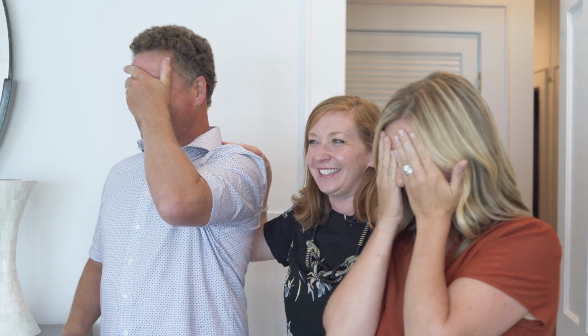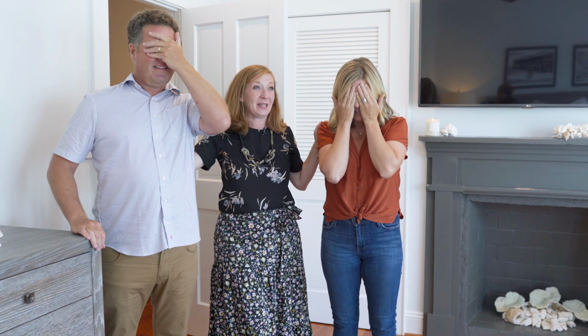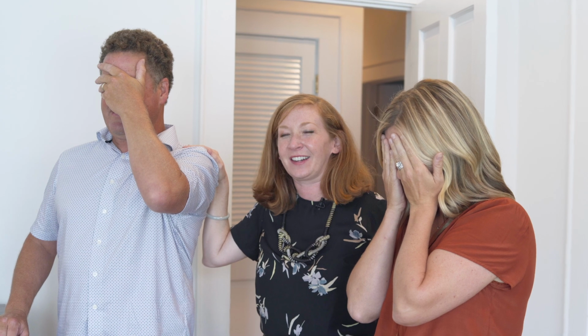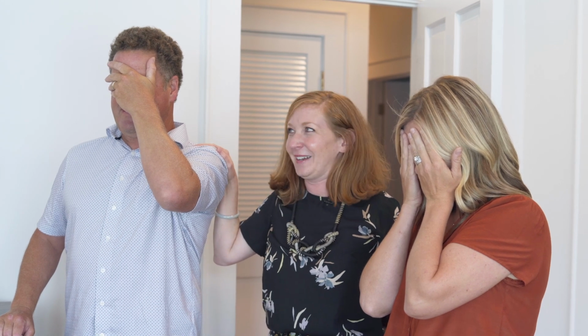Okay. Jimmy and Holly, as parents of little kids, this master bedroom really needs to be a special retreat for you guys. So we worked really hard to get rid of those creamy white walls and give you a whole new space. Hopefully it's your dream room. Open your eyes.